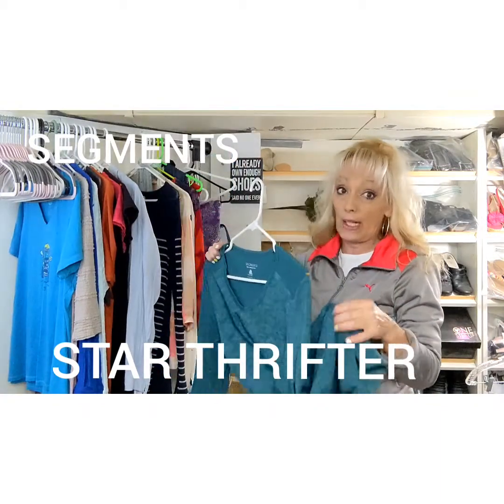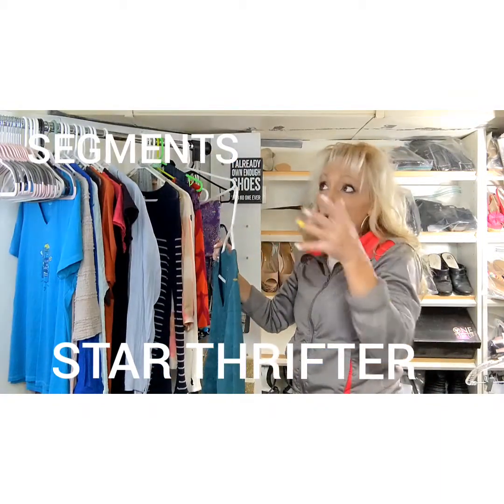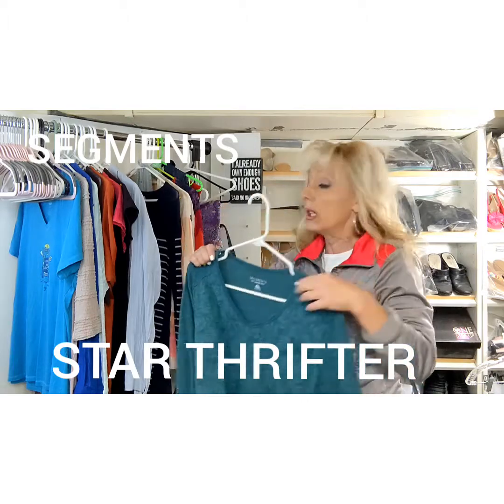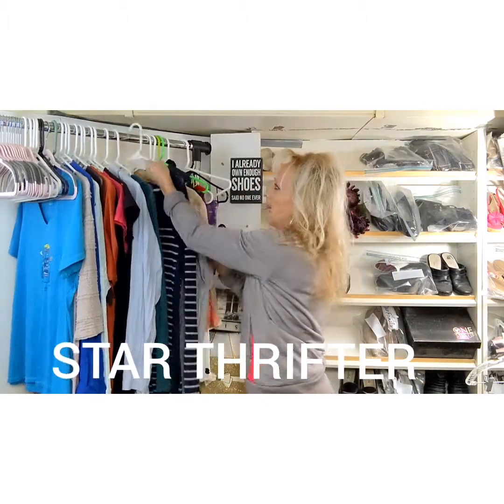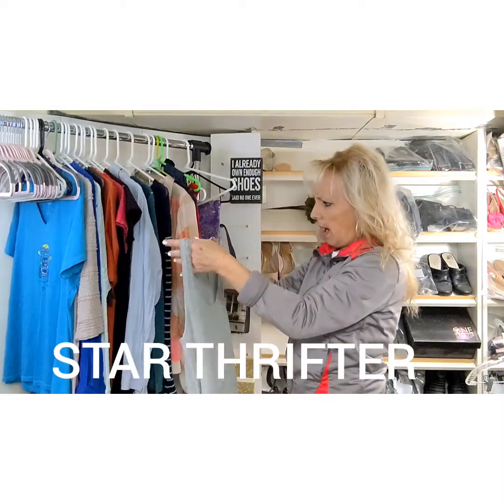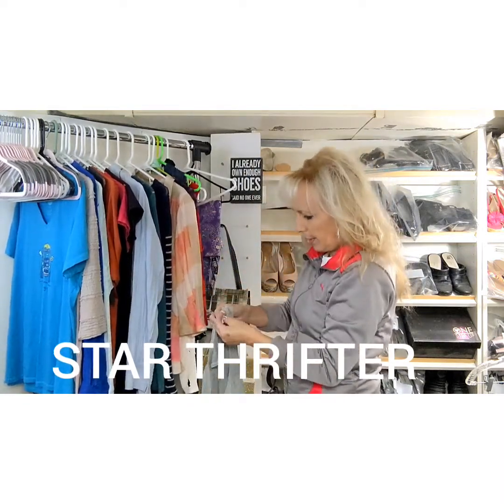Most of the time, it's around $20. It can range between $15 and $30. But this is usually a really quick $20 flip, which is really great. This here, let me remember what this one is.